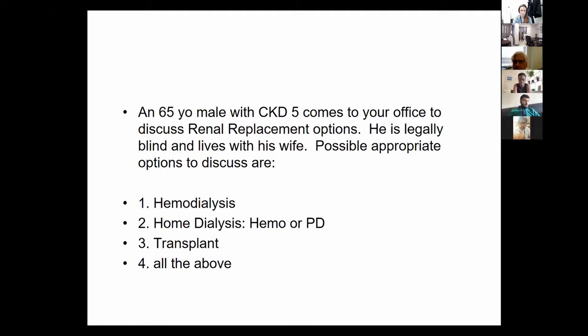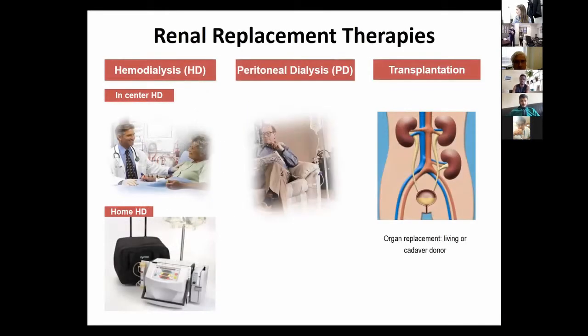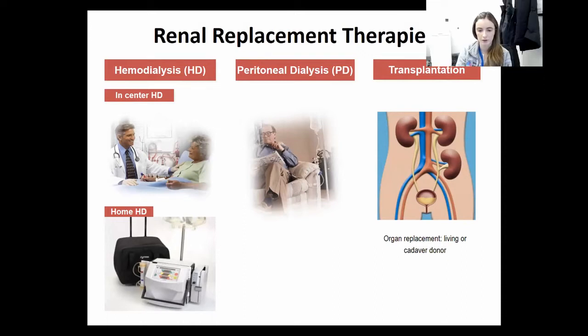I'm going to go with all the above. All of the above. So that is correct, right? And I think we're going to go through a couple more slides. We'll see why, even though he's legally blind, it would be appropriate to discuss doing home dialysis with this patient, obviously transplant as well. But home dialysis is definitely an option and should not be forgotten even for this legally blind patient. So just as a reminder, we basically have 4 potential renal replacement options.